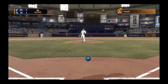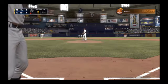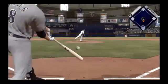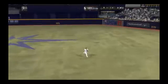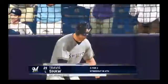And this is taken for a ball. Looked pretty good, but it's 2-1 now. Pitch on the way. 2-1 pitch is swung on and hit in the air out to center field. And he will make the play out there, and there are 2 away now.